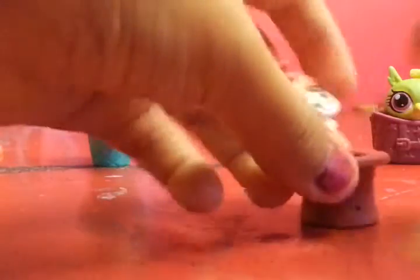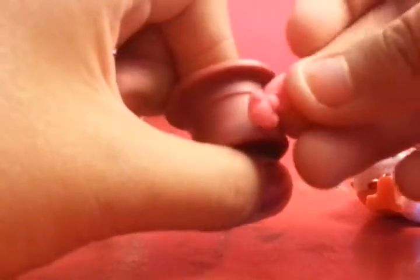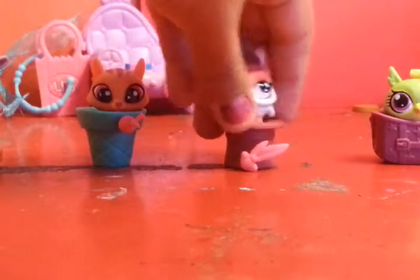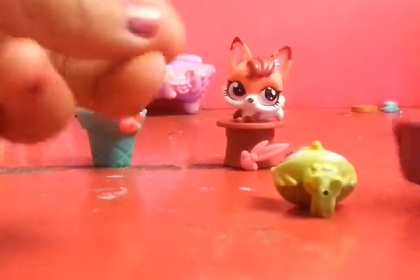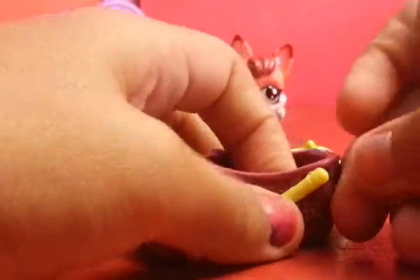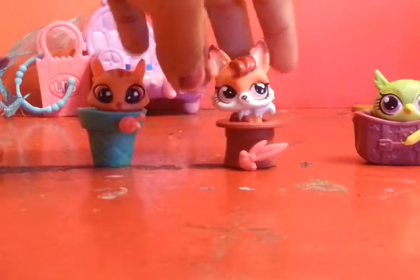So let's go up with this fox that I thought was the most adorable. And let's put it on the hat. Where is it? Oh, it's right here. Let's just put it from that. There we go. Like that. And then let's put this little bad girl over here. There we go. Oops, I just knocked her out.